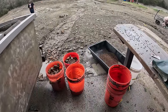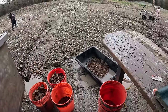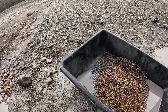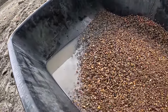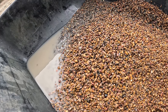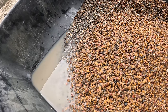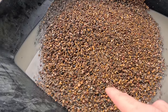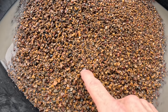Okay, just dumped the bottom classifier, bucket number 6. And when I was down in the hole, I saw something really shiny go into my scooper. I'm hoping it's a big diamond. So I was looking in here, and I saw something really shiny. Of course, now I don't see it. Oh, right there. Right here. That's something right there. It wasn't that, but looks like we got a diamond right there.